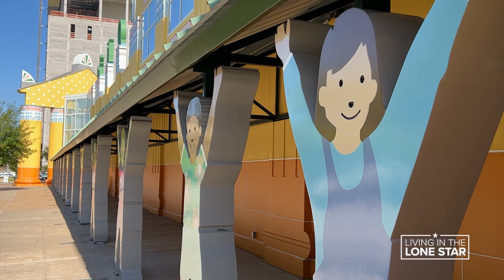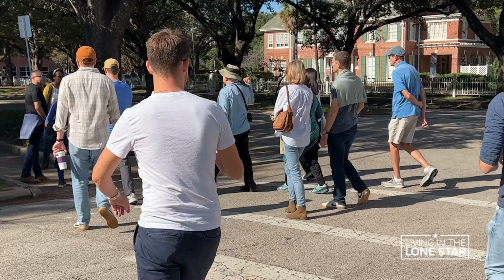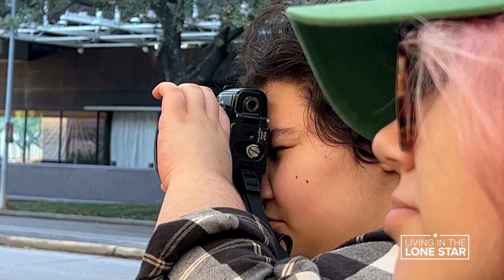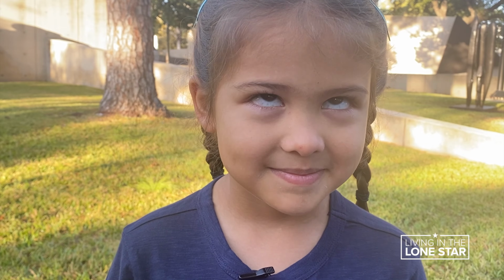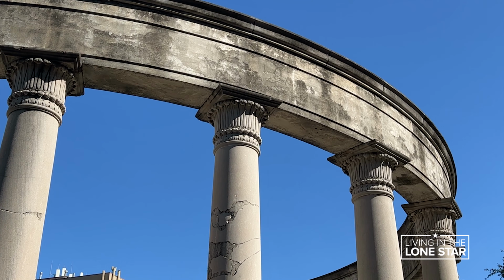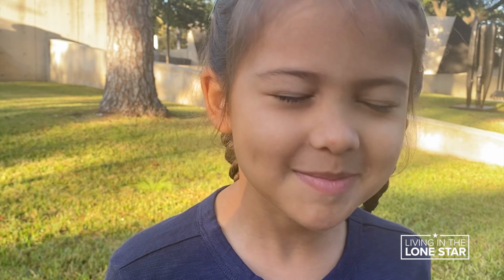Instead of rushing to see everything inside these museums, churches, and more, these Houstonians, old and new, got an opportunity to learn about the buildings themselves. We'll tell you things about your city that you never knew. Which even Zuzu mostly agrees is worth a few hours on a Saturday morning. It's a great way to get you to know your city. Goodbye.